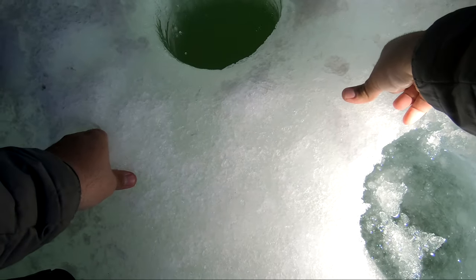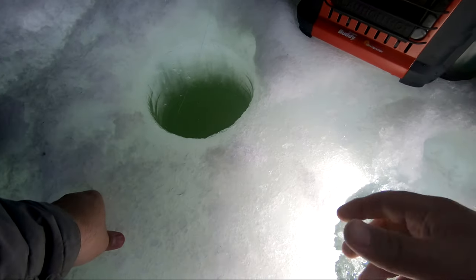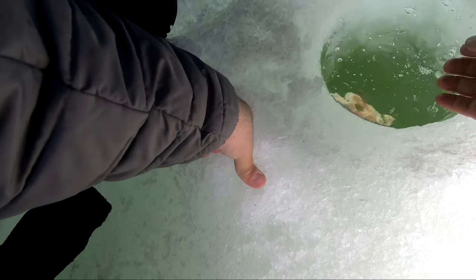Oh, that's a good cutthroat. Is it? I think it's a female rainbow. Are you sure it's big? Seems like it's small. No, she's definitely big. Oh yeah, she's a handful. Look at her, guys. Lift it up gently. Lift, keep lifting. Scoop her by the belly.